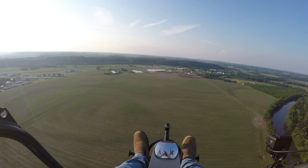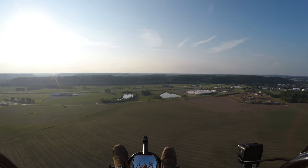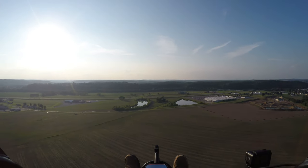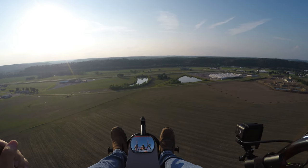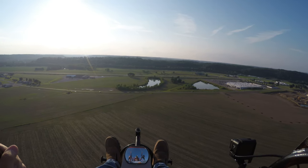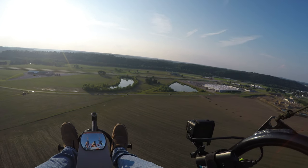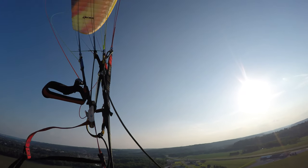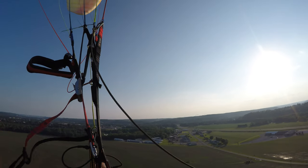Been flying for about 20 minutes. I've been trying to set up my trim over here on the left for my perk trim, and it was sort of in the way of the tip steering. So I've got it set up now, and it's doing what it's supposed to do.